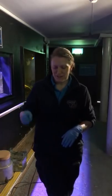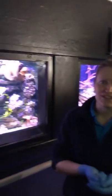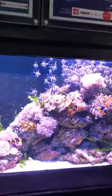Manchester Zoo, and we're going to introduce you to some of our aquarium animals today. So the first tank that we're going to look at has our Banggai cardinals in it, as well as some clownfish and anemones. The Banggai fish are really special because they house all of their eggs in their mouth, and the male does that.